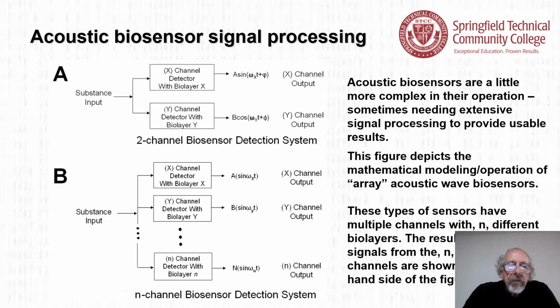This diagram shows acoustic biosensor signal processing. There's a substance input, X channel detector with biolayer X, Y channel detector with biolayer Y. It's a 2-channel biosensor detection system. And it turns out that X channel output and Y channel output are different, and we can use that to our advantage.